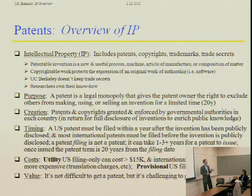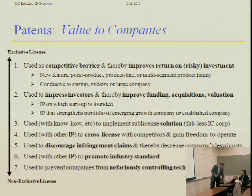One other thing, it's very easy to get a patent. It's hard to get a good patent. If you can narrow the claims, you can probably patent a lot of things, but that's not useful in terms of commercialization. Which brings me to discussion of the value of the patents, the IP, to companies. From the exclusive license to non-exclusive, the best value from a good patent is it gives the company competitive barriers that improve their risk return.